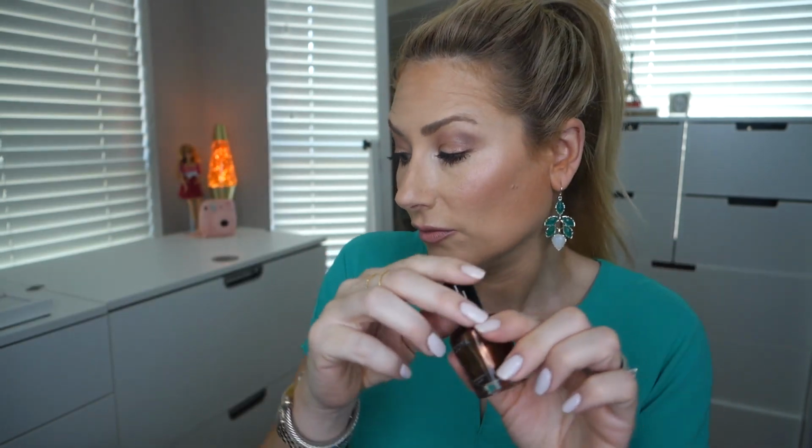Then back to that rust brownie color that I so love. This one's Cinnamon, and it's just a metallic brown, really. Not my cup of tea, but I think if you are a darker skin tone, this would look really good on you. I just can't work that color.